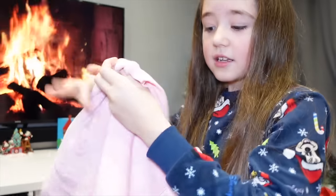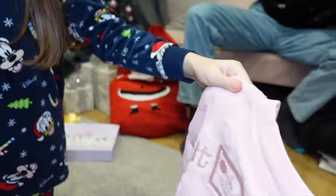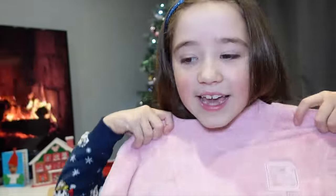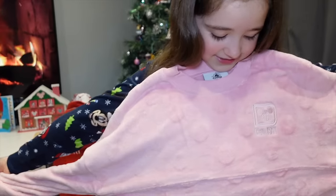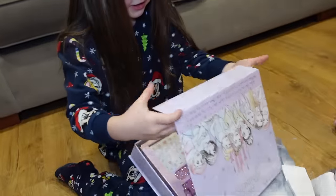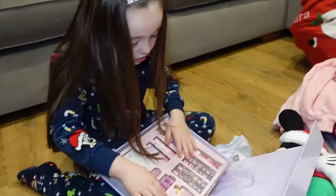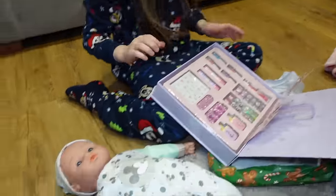Oh my goodness. Is that a Disneyland Paris spirit jersey? Wow. Oh, it says Walt Disney World, but it's alright, you've been there too. Yeah. That looks the most snuggly thing I've ever seen. It is. Oh, wow. The same as me, Zara. Princess makeup set thing. Oh, and that baby is so cute.